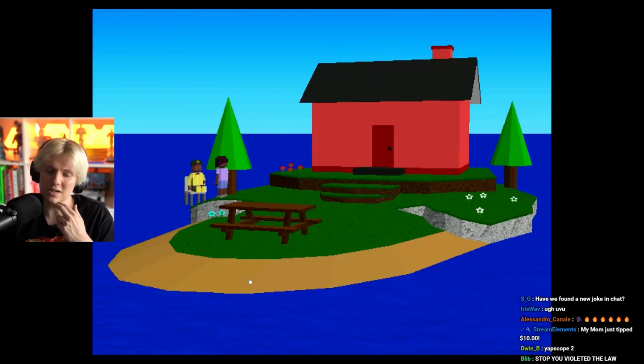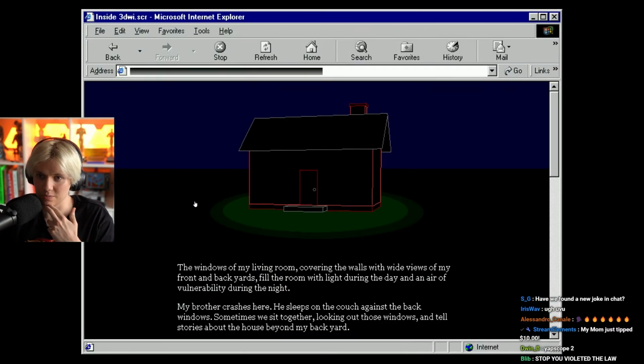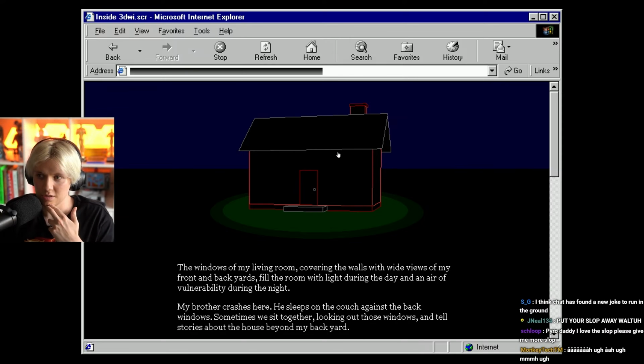Right, so he's got a link to change the screensaver. There's a chair in the ocean. She's carrying a lamp. Okay, so this is already pretty corrupted, right? The windows of my living room covering... What's this message? Yeah, I'm not showing that on stream.